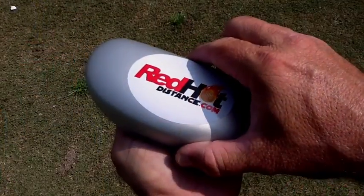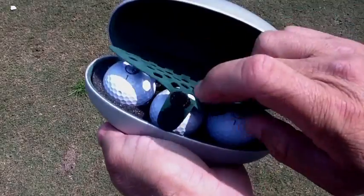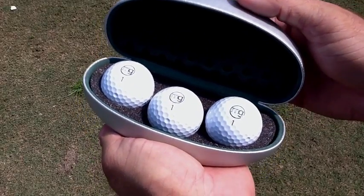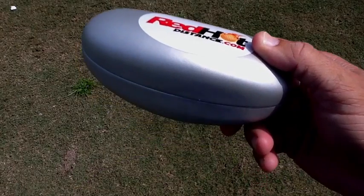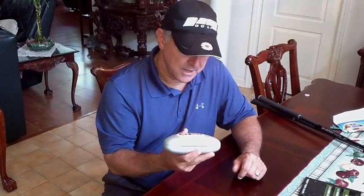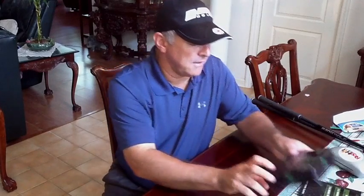What you do is you place your 3 balls inside, and on the inside there's a little pocket where you'll put 2 chemical heating elements, basically like your hand warmer chemical. Zip it back up, close it on top of those balls, and then it would be 115 degrees to the core when it's fully heated. Great tool to have in your bag. Look at this, check that out.